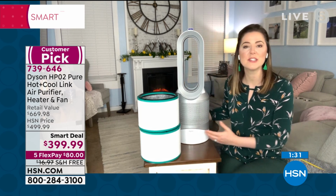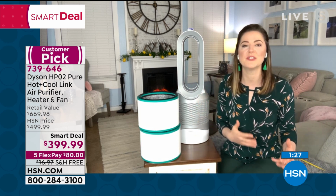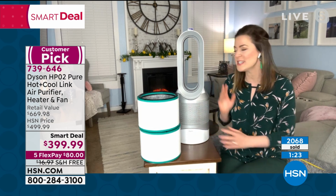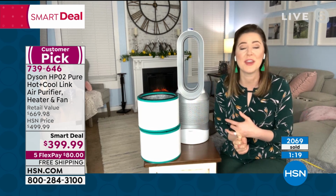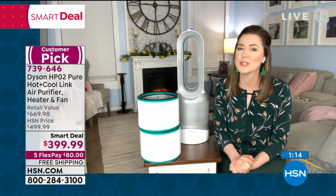So the design is function first, but then we've designed it in such a way that it will fit in with your decor. We don't want you to bury this in a closet, in an attic or a cellar or a basement. We want it to be out, ready for you to use. So all you need to worry about is what's your favorite temperature? Blue for cooling, red for heating, and you know it's always purifying.